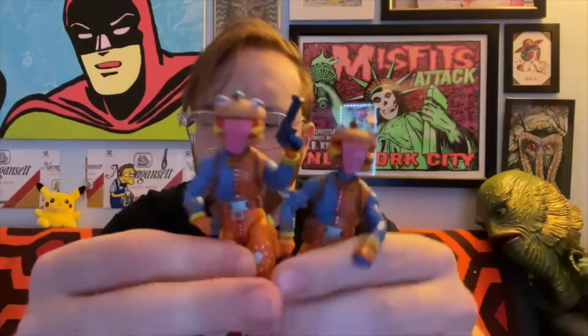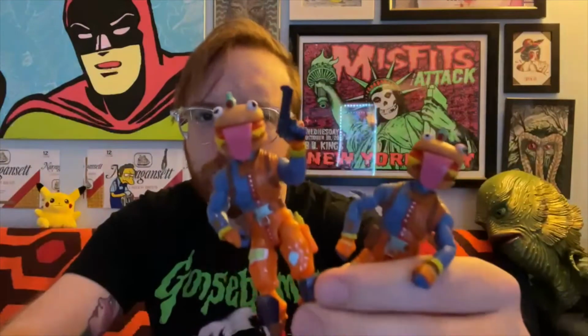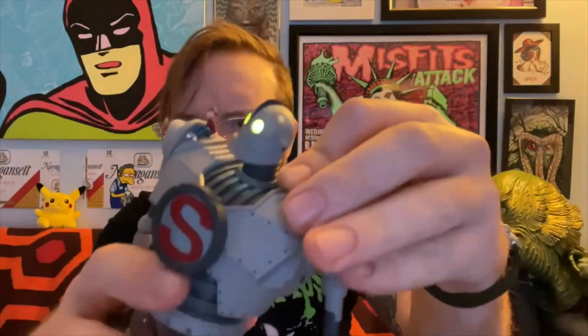Here's my top 5. Been crazy about these little boys, some Fortnite Jazwares 3 3/4. They look like Muppets. They're cheeseburgers. It's adorable. Gotta love the Iron Giant by DST with the little dent in his head, glowing eyes, tiny magnetic friend to sit on your shoulder.